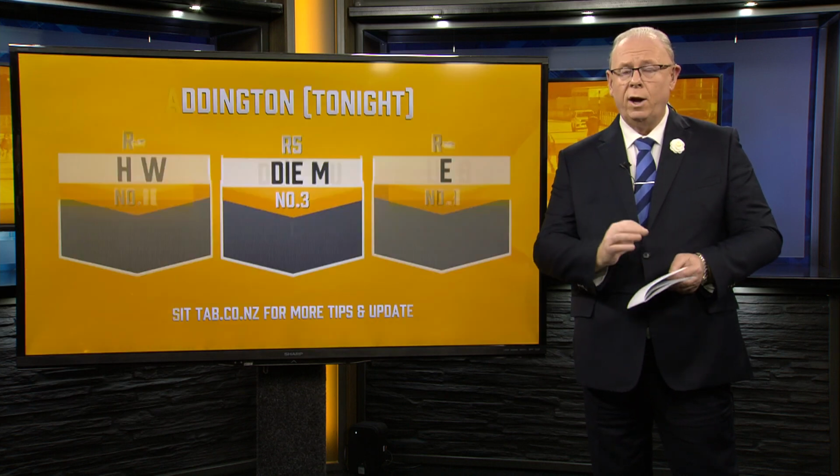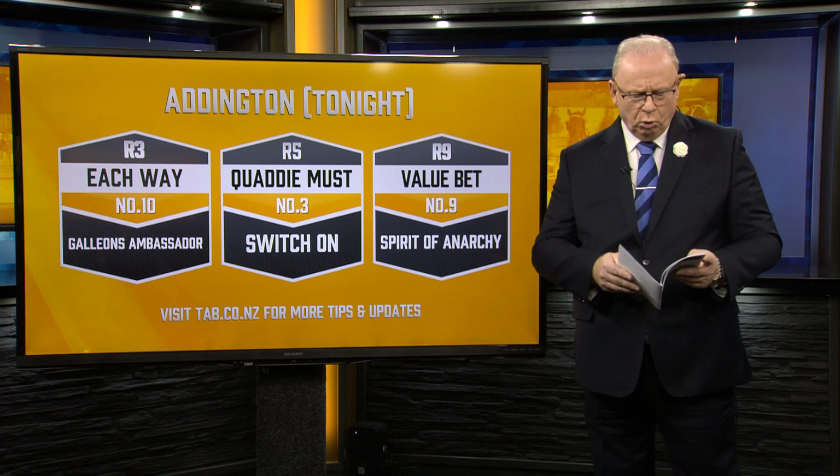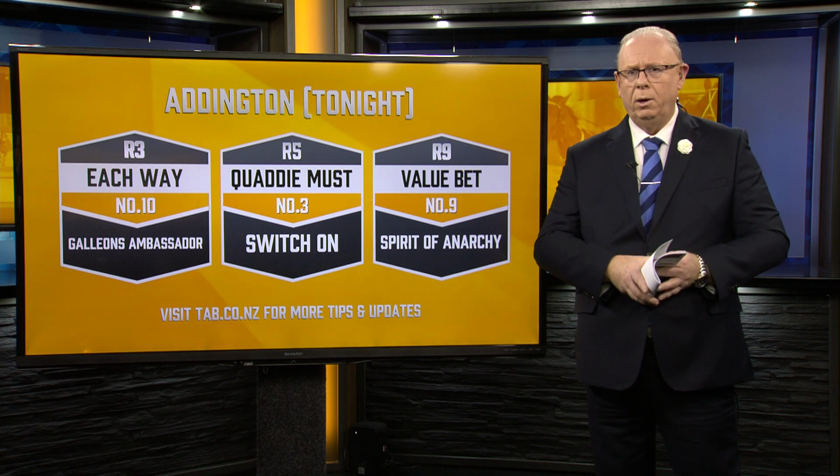Main danger, Kofi Nugget from the inside. We tipped it last week, won a cracker, but $1.90 is too short. And Vatican Green, been working towards a win, gets the country's leading driver in Blair Orange aboard.